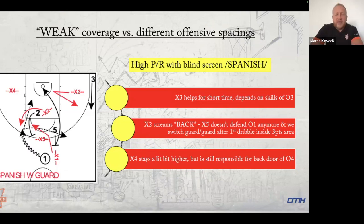And when O1 brings the ball inside the 3-point area, we switched guard. So X2 took the ball handler, and X1 switched, popping out to player O2 in the passing line. It works pretty well, so we didn't have any big problem with the Spanish pick and roll.